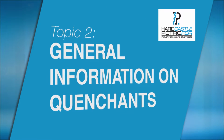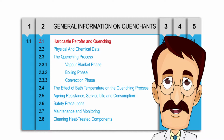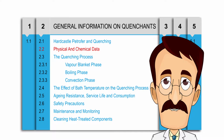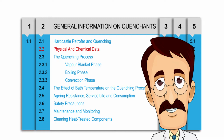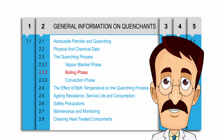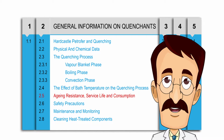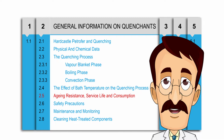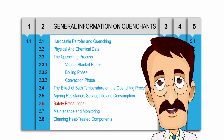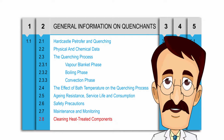Let us look at general information on quenchants. Let's have an insight on the various subtopics such as Hardcastle Petrofer and Quenching, physical and chemical data of the various quenchants, the quenching process including the vapor blanket phase, the boiling phase, and the convection phase. We will also discuss the effect of bath temperature on the quenching process, aging resistance, service life and consumption, the safety precautions required, maintenance and monitoring of quenchants, and finally, cleaning heat-treated components.